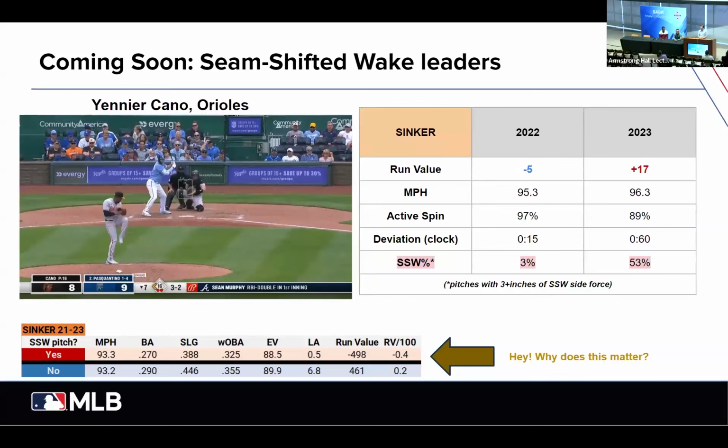So what we're working on adding is just the percentage of a specific pitcher's pitches that are experiencing seam shifted wake effect. The pitches that get classified as seam shifted wake are ones that have 3 or more inches of movement due to seam shifted wake side force. Initially, we're focusing on sinkers and changeups, the pitches that would experience that side force. But you'll be able to see which pitchers really benefited from seam shifted wake. Yennier Cano being our prime example here.